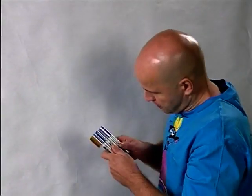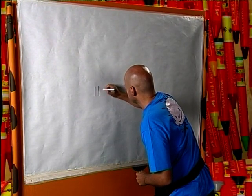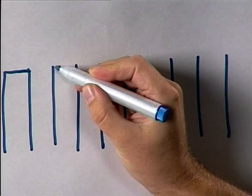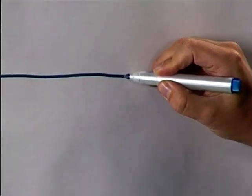Here's a little fun drawing game you can do with metallic markers. You grab the color of your choice, in my case a blue one, and draw 16 small straight lines. Now, what can I make out of this? Well, if I draw some short lines in between and a long line across the top, what do you think it is?